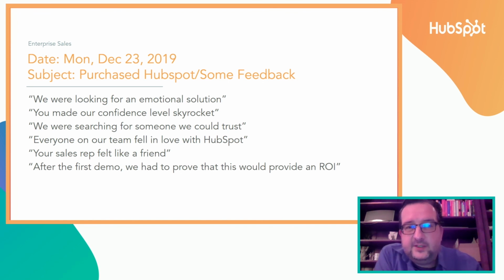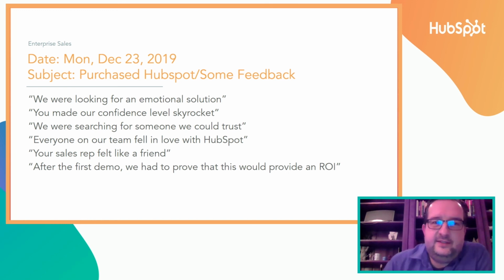You can see there that they were looking, as they say in a quote here, for an emotional solution, how HubSpot in the process helped their confidence level, and they were looking for someone who they could trust, and they fell in love with HubSpot. The sales reps felt like a friend. These are all emotional aspects of an enterprise customer, and he wrote this as feedback after purchasing HubSpot. And this is great to see that it's still important, besides the overall project, the process, and the strictness and the professional way to manage such a process, to still work with people and to understand what they need to make this decision.